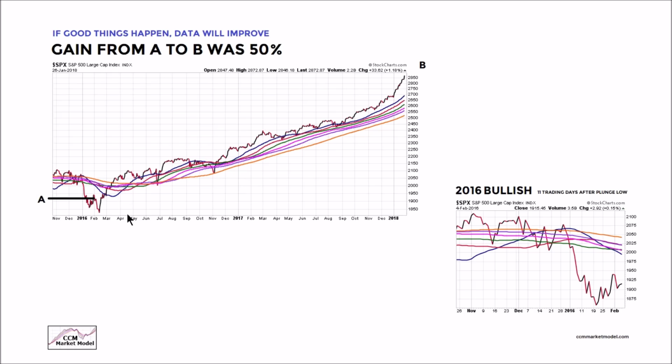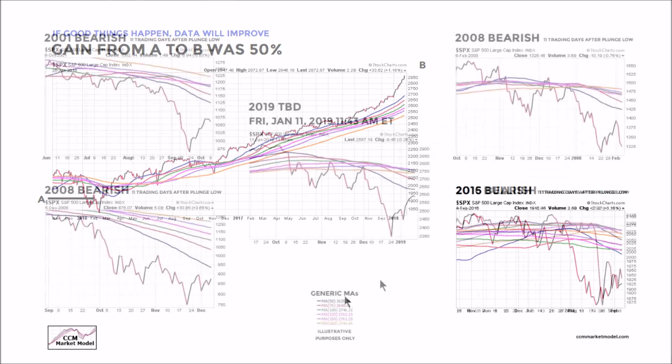And we can clearly see how the data and the trends improve here using our generic, and for illustrative purposes only, moving averages, allowing us to visualize how it's possible to be patient and scale back in and get fully invested in time to participate in what could be extremely satisfying gains over a long period of time.